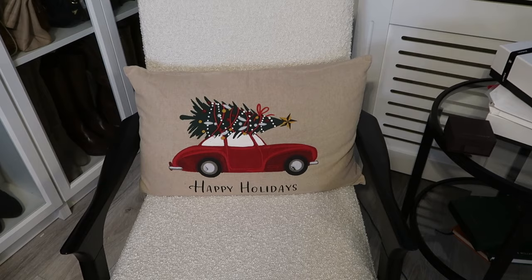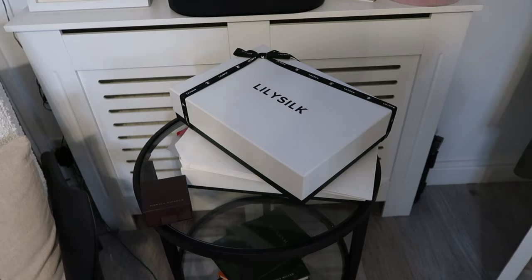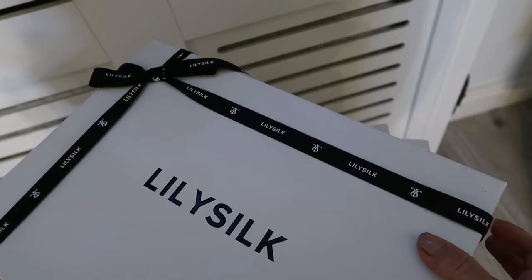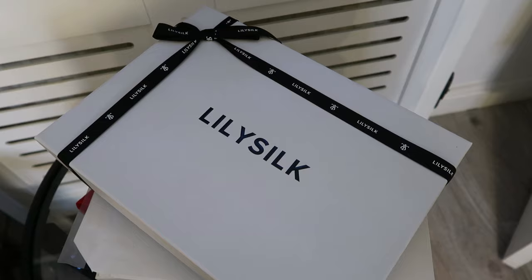And here's the unboxings. As you can see, it's Lily Silk. I love their packaging. That's actually got a bit of ray there. That's it. But look, who wouldn't like to receive a Lily Silk box like that? So let's get into it. Right, let's lower you down a bit.